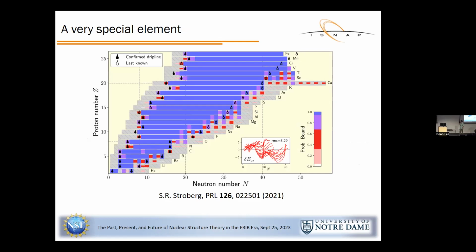If we look one step further, Ragnar did this very nice PRL, making predictions on the possible location of the drip line for several of the lightest isotopes. And we can see here that the calcium isotopic chain, because it's at the Z=20 closed proton shell, has somehow a boost and can extend much further away than any of the other chains, which I found to be a striking feature.